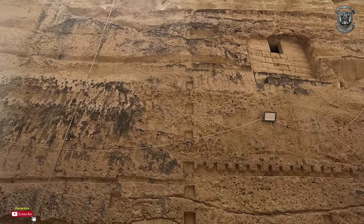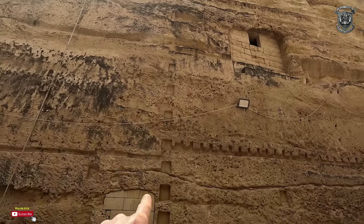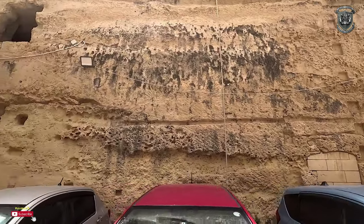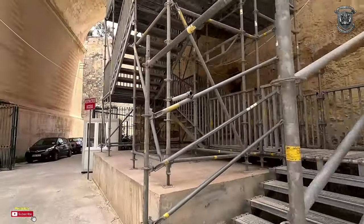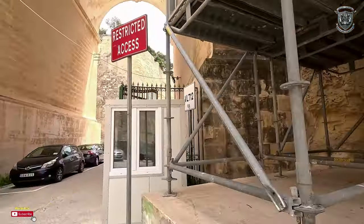Again, you can see the wooden framing would have gone there. It wouldn't surprise me if there are steps to get into that entrance up there. So these are complexes, and it is undeniable now. It's undeniable.